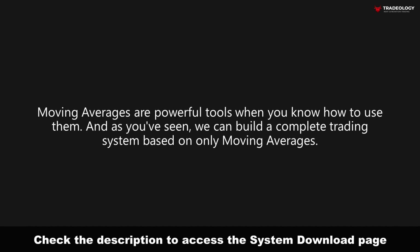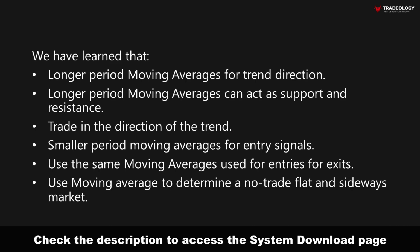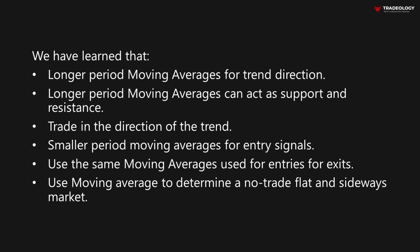Conclusion. Moving averages are powerful tools when you know how to use them. And as you've seen, we can build a complete trading system based only on moving averages. We have learned that longer period moving averages are for trend direction. Longer period moving averages can act as support and resistance. Trade in the direction of the trend. Smaller period moving averages are for entry signals. Use the same moving averages used for entries for exits. Use moving averages to determine a no-trade flat and sideways market.